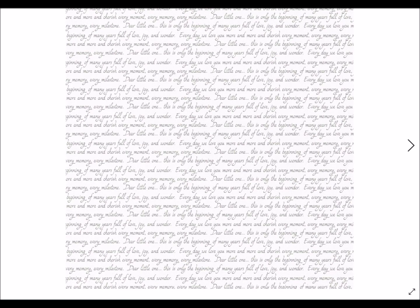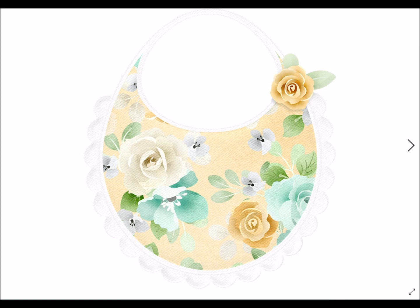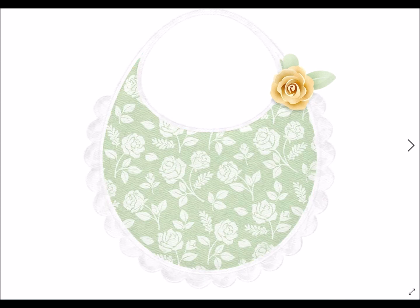And finishing out the papers, there is the toiles, and one more toile there, and the big words as well. Those are such nice papers to use. It gives it such a beautiful feel, such a heartfelt thing. So into our elements, again, we saw the bibs prior, and the bibs in these colors are just as fabulous.